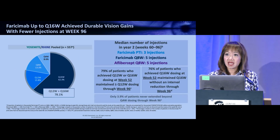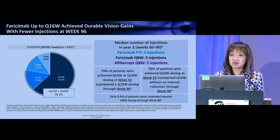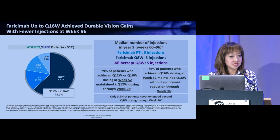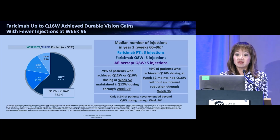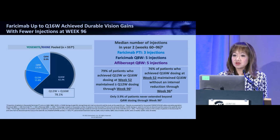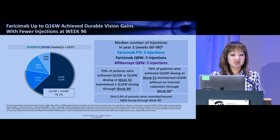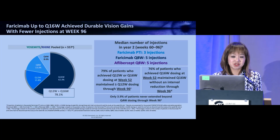Let's take a closer look at the dosing regimen. We can see that 62% of faricimab-treated patients were able to be dosed every 16 weeks during the study period. And in fact, 15% were able to be dosed on an every 12-week dosing arm. And the median number of injections through year 2 for the faricimab personalized treatment arm in that second year only required about 3 injections. This is compared to aflibercept every 8 weeks, which required about 5 injections in the second year.